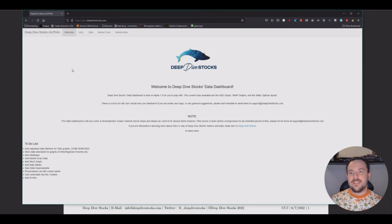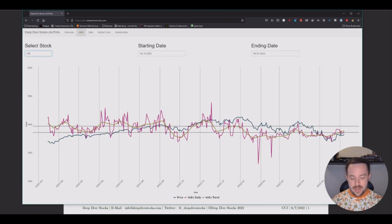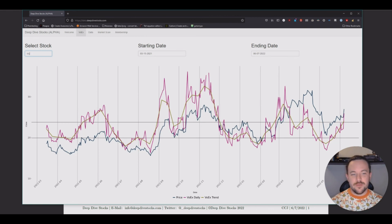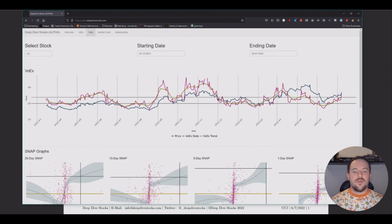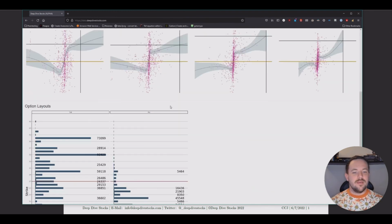The data dashboard is up. It's live. It's absolutely an alpha version, but it's pretty cool. You can look at any stock. You can look at CCJ, for instance. You can even, if you want, you can change the dates. You can hover over. You can look at the price, the VoEx amount, the date. Or if you want to get a little bit more nitty gritty, you can look at the actual data.